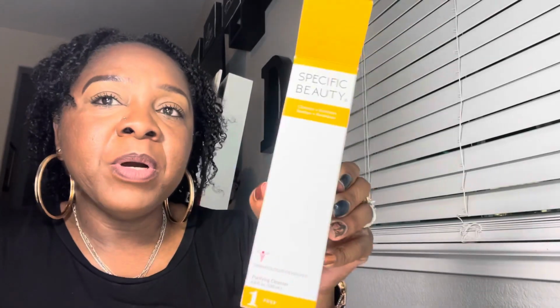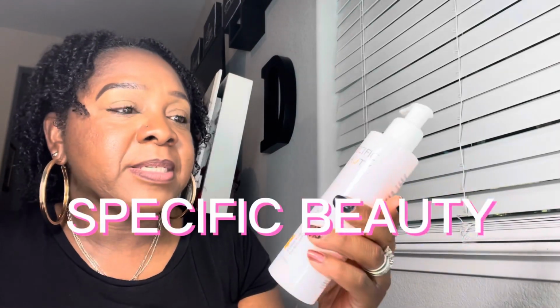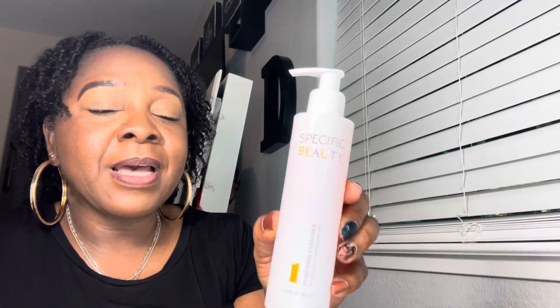So for cleansing in the AM, I came across this cleanser. It's by Specific Beauty, and it has salicylic acid and aloe vera, chamomile, and this helps control the oil of my skin, and it also helps with hyperpigmentation. I really like this. I would try to get it from Ulta again. When I went back, they didn't have it anymore.